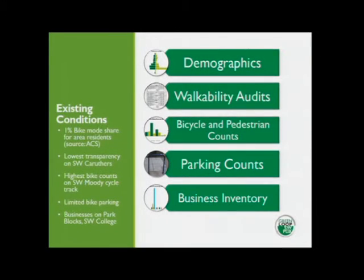We did bicycle and pedestrian counts because it's very important not only to know the current usage of the area, but also so the city can go back in 5 years after the Green Loop has been built and say, oh man, we really increased biking and walking in this area, or what can we do over here to make it even better? We're kind of lacking in this area. So it really sets a baseline for the city.